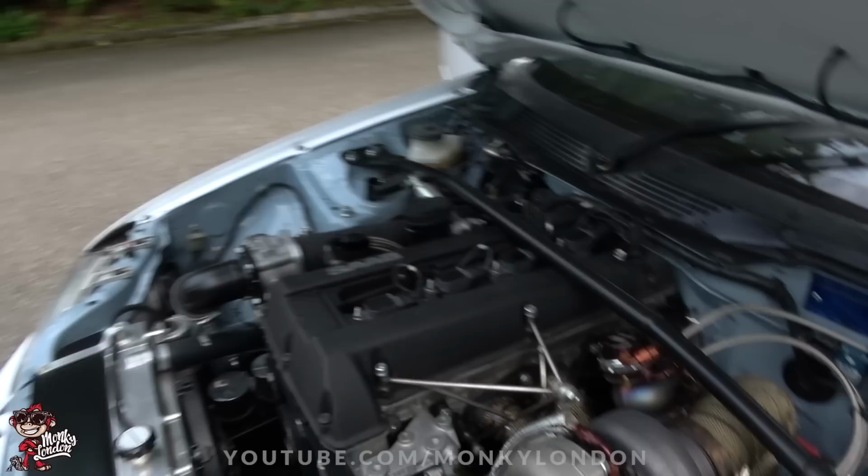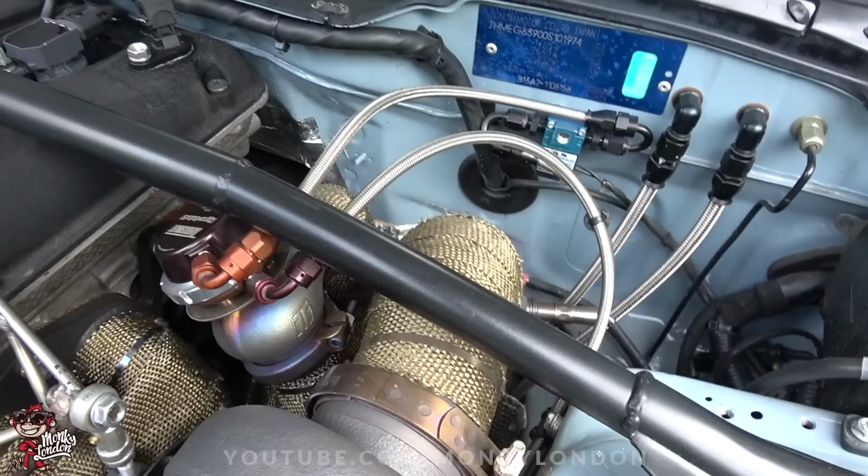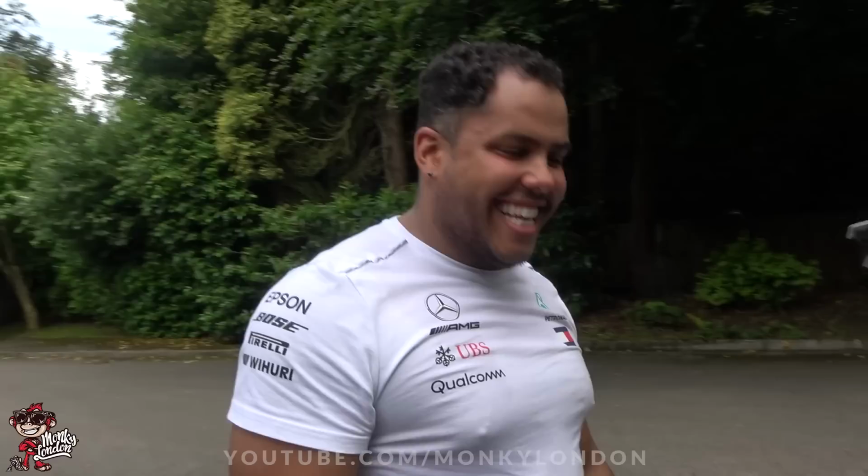Look at that, that wastegate has definitely changed colour. All these fittings were black. Same as that. We have a little bit of heat. That's what I'm doing, let John drive the car, Deek. Yeah, no, John is. I've just met him.